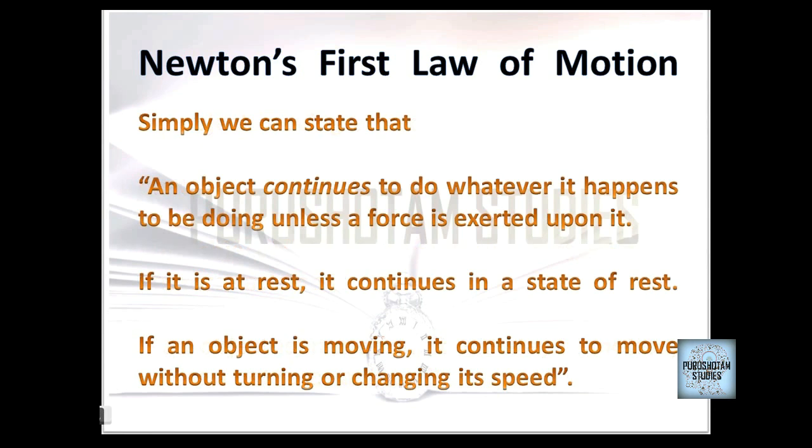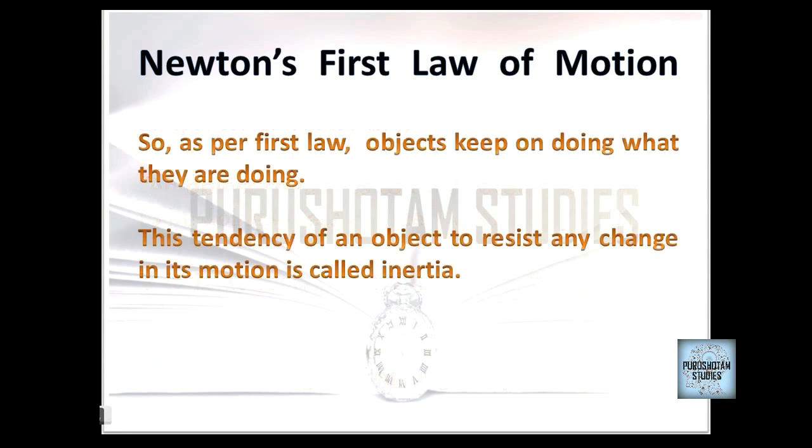Simply, we can state an object continues to do whatever it happens to be doing unless a force is exerted upon it. If it is at rest, it continues in a state of rest. If an object is moving, it continues to move without turning or changing its speed. So as per the first law, objects keep on doing what they are doing. This tendency of an object to resist any change in its motion is called inertia.